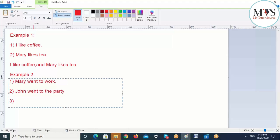And let's add one more sentence. I went home. So if you were to combine all three of these sentences into one complete sentence, how would you do that? You could say Mary went to work, and John went to the party, and I went home. Right, so do you think you can add a comma or a semicolon? Do you think you can add a coordinating conjunction?